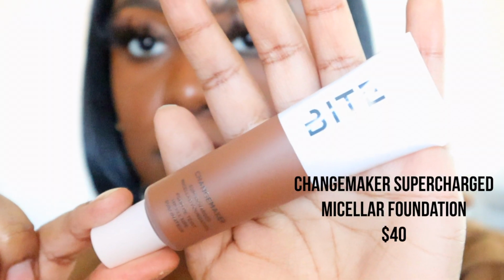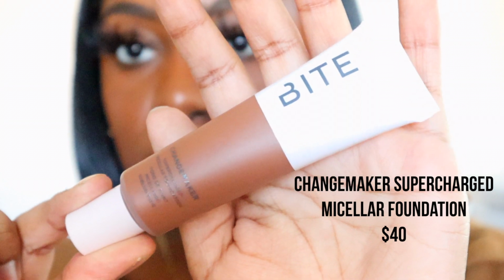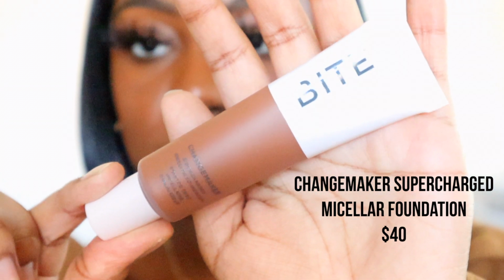So next we have the Changemaker Supercharged Micellar Foundation. This micellar formula is supposed to mimic the skin's texture and leave a more natural finish, which is really dope. I really like the natural look. I don't really like matte foundations, and also this foundation is available in 32 shades, so big ups to them for being more inclusive and not leaving us dark skins out of the picture. Like I said, it does have more of a dewy finish, so if you have oily skin, I wouldn't recommend this for you because it's just gonna be a greasy mess.